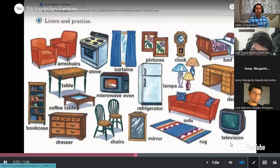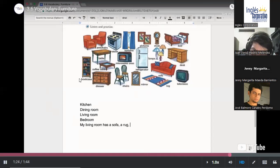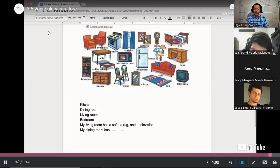Television. Other vocabulary that is important to understand is kitchen, dining room, living room, bedroom. And now let's practice using the vocabulary that we just heard by making statements about your kitchen, dining room, living room, and bedroom. For example, my living room has a sofa, a rug, and a television. My dining room has... After you complete this exercise, please share your work in our discussion forums.